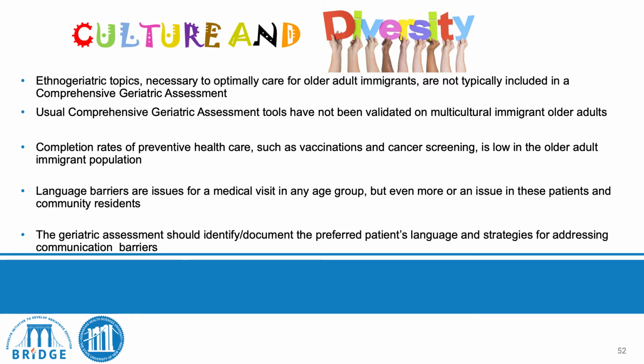So even if they're, say, Spanish speaking, and the medication label or our instructions are in Spanish, they may not be able to read Spanish. They speak it, they cannot write it or read it. So that's something to be aware of.